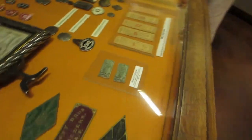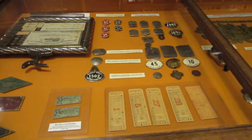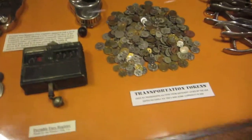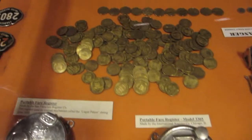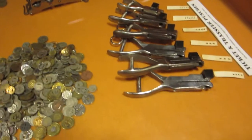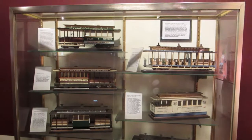Now this stuff is interesting here. These are old tickets and badges, tokens. You used to buy tokens to get on a cable car. And you had changers, and those are ticket punchers. Those things right there count the number of customers on a cable car. These are all the different varieties.